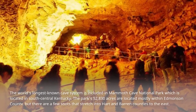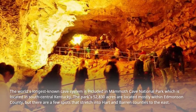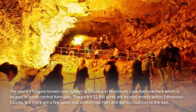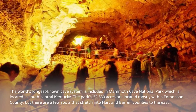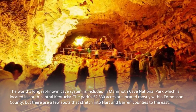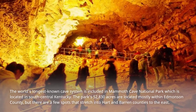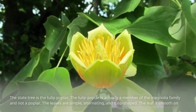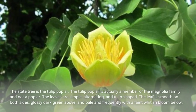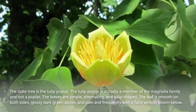The world's longest known cave system is included in Mammoth Cave National Park, which is located in south-central Kentucky. The park's 52,830 acres are located mostly within Edmonson County, but there are a few spots that stretch into Hart and Barren counties to the east. The state tree is the tulip poplar. The tulip poplar is actually a member of the magnolia family and not a poplar.